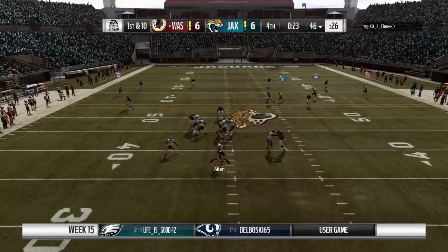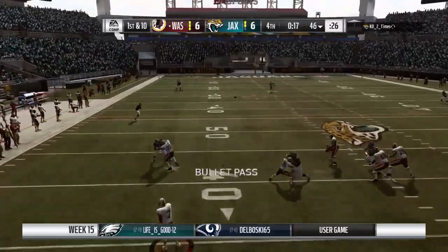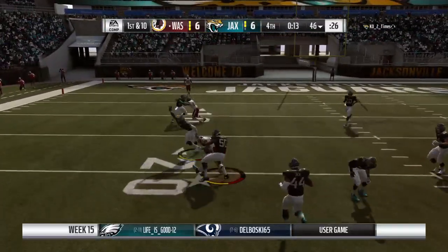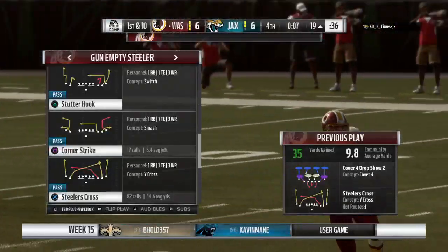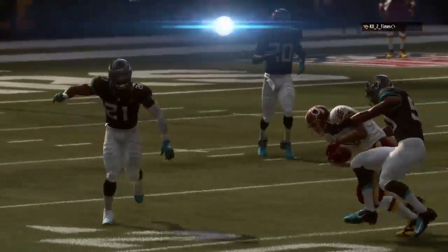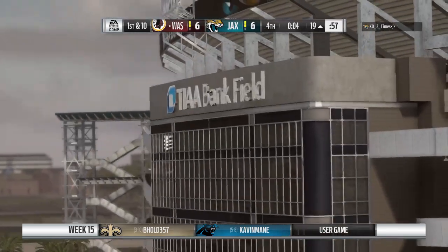So after the INT, it's Allen. And Reed with it over the middle. And he gets this one all the way down inside the 20-yard line. And that one results in 35 yards. And now they're going to get the timeout. A huge play has them in field goal range with a chance to win.